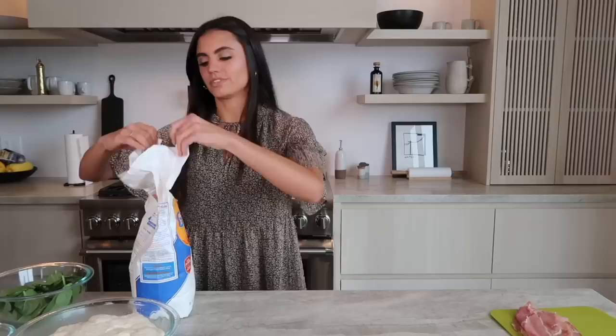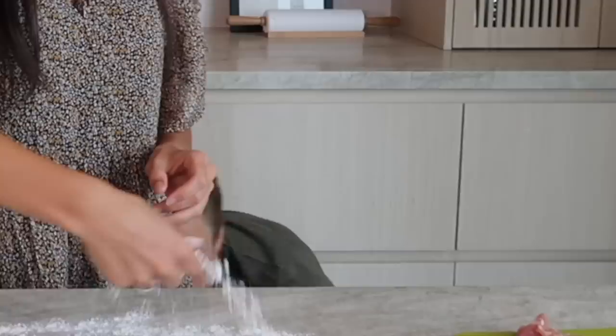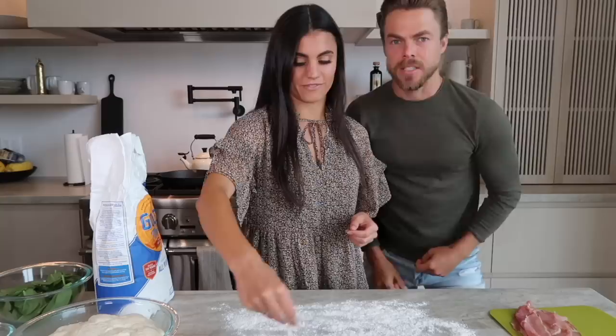So we're gonna start out by flouring the surface. It's floured. So we're making this kitchen dirty, purposefully. We're moving flour on the surface. This is like the most fun part.